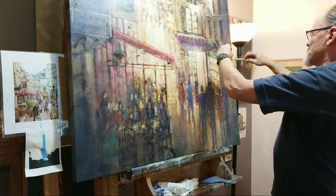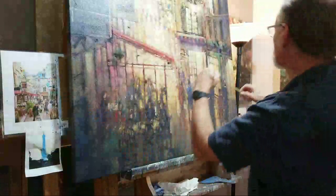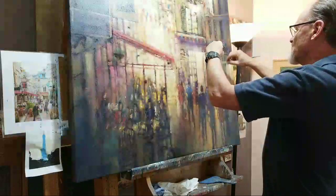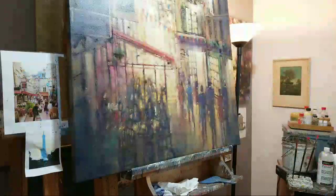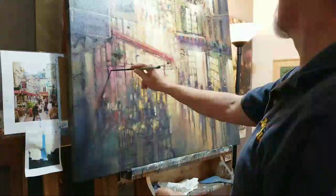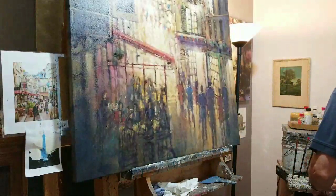So I'm thinking, okay, let's make the side of this building, and I looked at my photographs again to get ideas, let's make the side of this building green. That's very Paris-like. I'm going to add some intense red here. How about some green on those shutters up there?